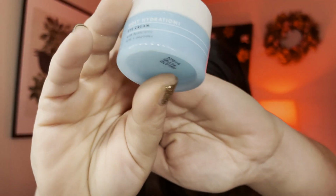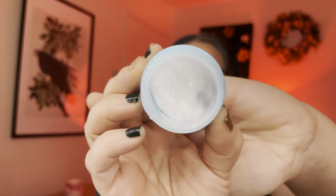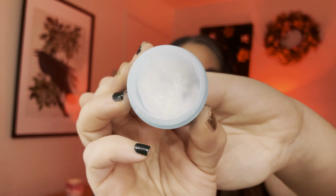Product number 2 was my e.l.f. Holy Hydration Eye Cream. And this is the eye cream that I use at night for underneath my eyes. And that is the progress on it. Definitely working my way down. I'd say there's about half of this left. So I'm using about a quarter of this a month. So I anticipate this is going to be in the project for at least 2 more months.